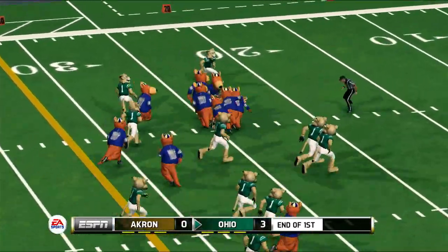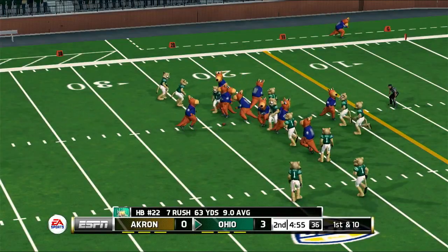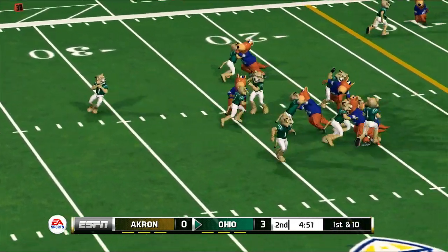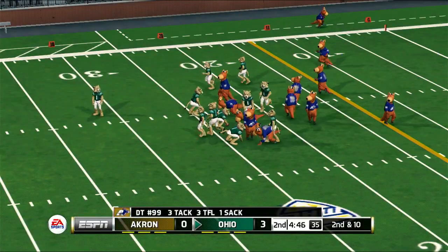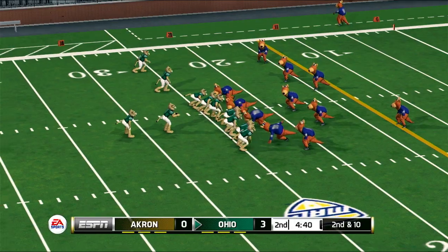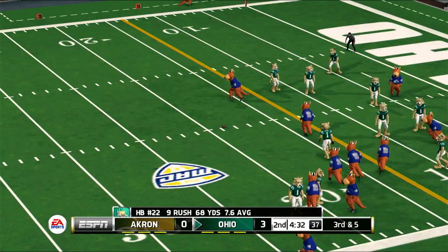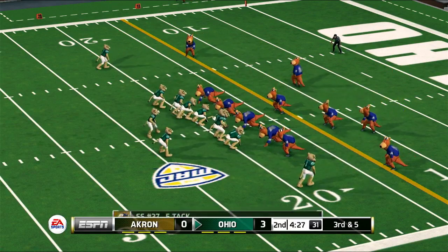Ready! He's at the 30. Makes it to the 24. Takes a handoff inside and stopped immediately. Well, that's just a good call from the defensive side of the football. They know what this team likes to run, and they got the better of them that time. Hands it off. Run and he's brought down. Ohio holds a field goal lead.